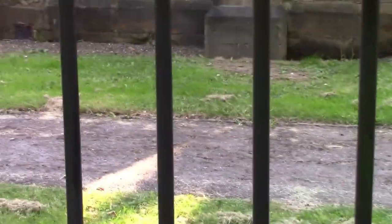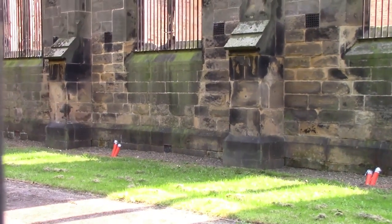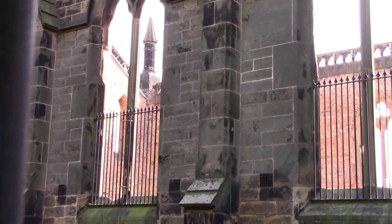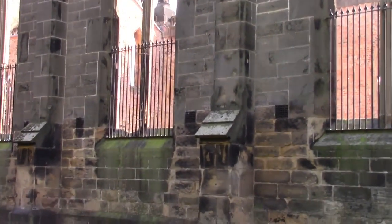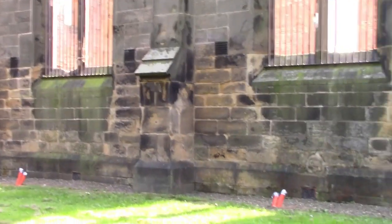Oh, the sun's out the way. These walls here, support columns, I don't believe that's the purpose of them. You know, if your wall's double thickness, there's no need for support columns like that, because I don't believe that is the purpose.